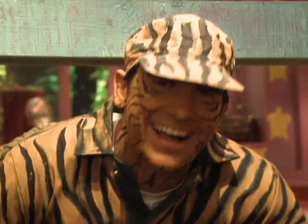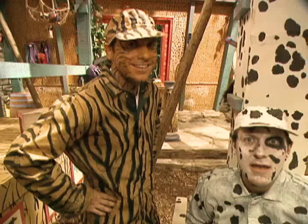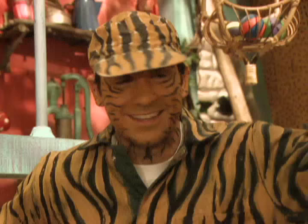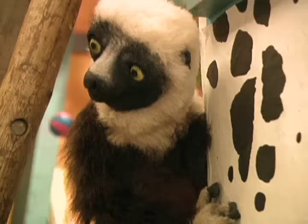There's only one creature who could have done this. Do you know who it could be? Yeah, Zabu! It was me! I painted Dalmatian spots on you, just like the puppies. And tiger stripes on you, like Stripey. And you didn't even wake up! Spotty and Stripey! The Kratt brothers are Spotty and Stripey!